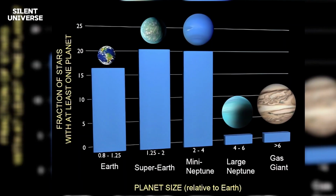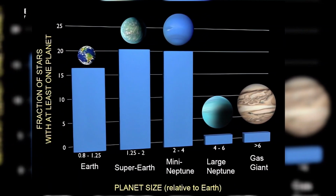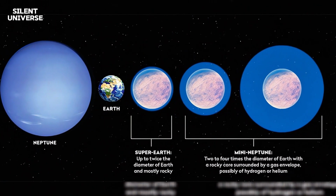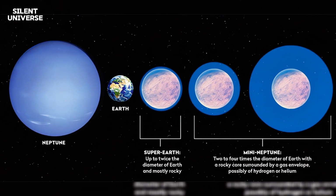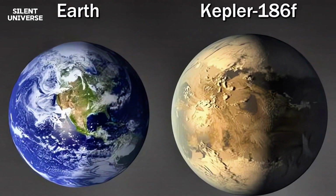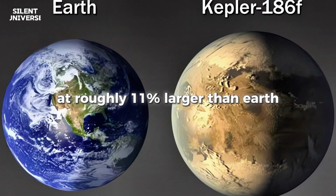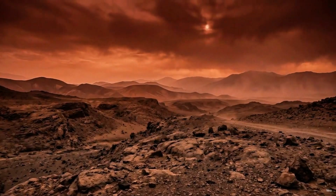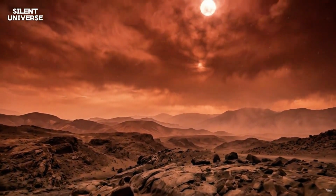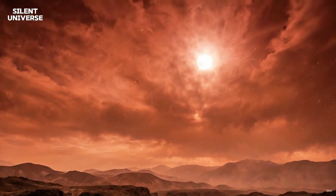Every previous planet found inside a habitable zone had been at least 40% larger than Earth, closer to a mini Neptune than a rocky terrestrial world, and scientists could not confirm much about their makeup. Kepler 186f broke that pattern. At roughly 11% larger than Earth, it fell squarely into rocky planet territory, the kind of world where solid ground, not crushing gas, was finally plausible.